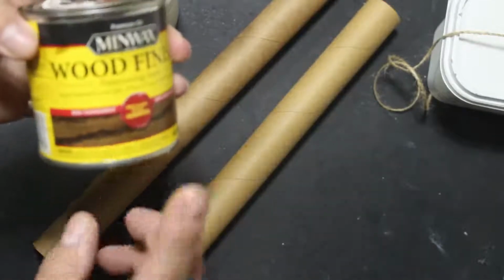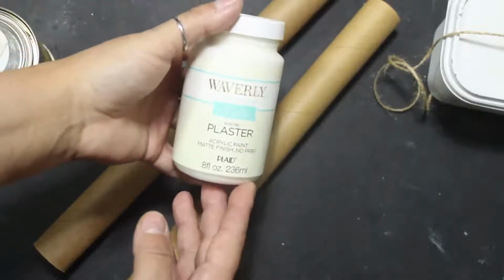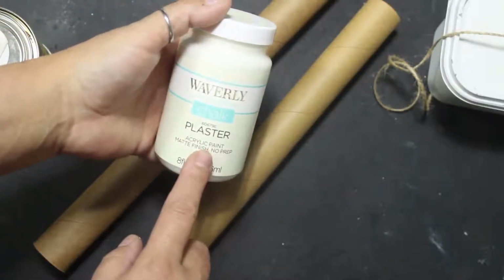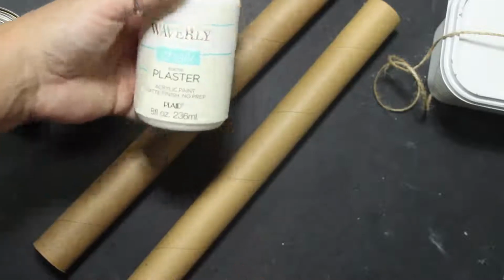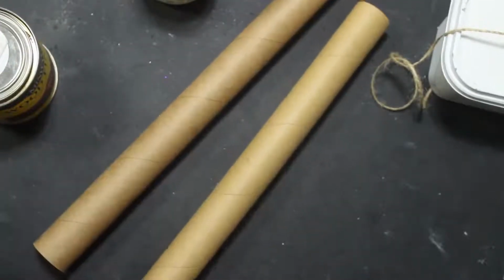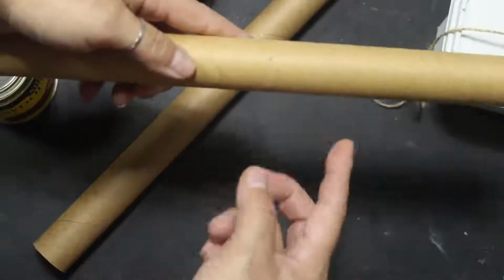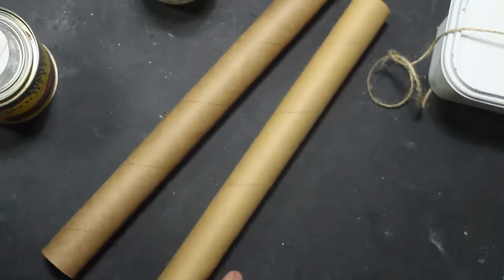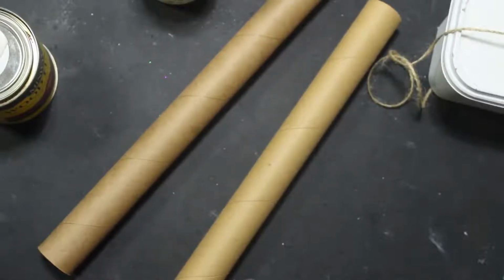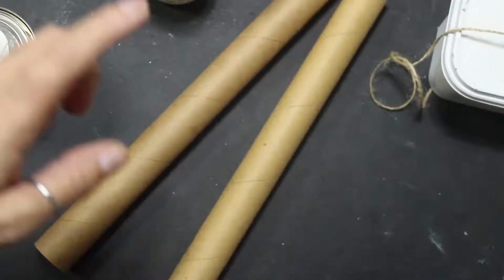With one, I'm going to use my wood stain. And the other, I'm using, finally, I joined the cool kids, I've got some plaster Waverly chalk paint. So I'm going to stain one and paint the other. And then I'm going to hang twine and flowers and stuff from the bottom. So, yeah, let me go ahead and stain this one and paint this one.